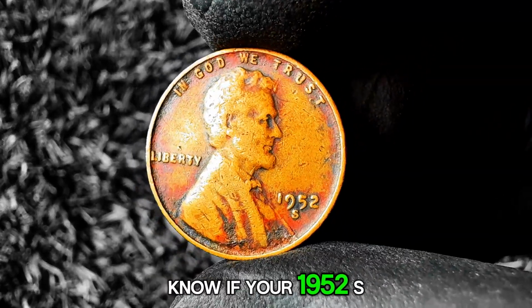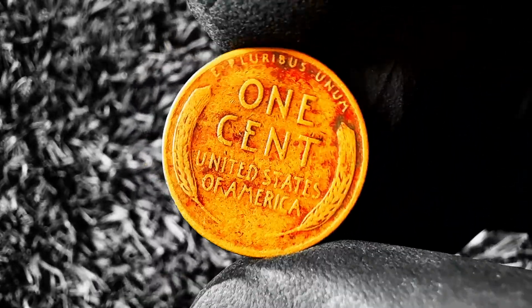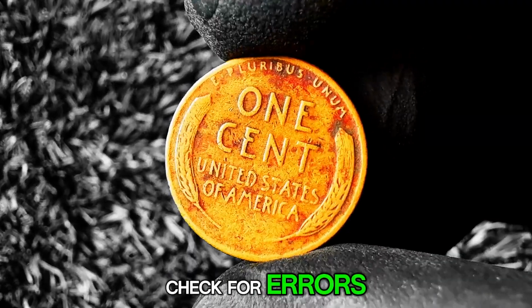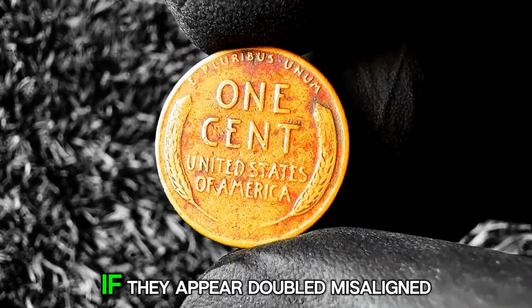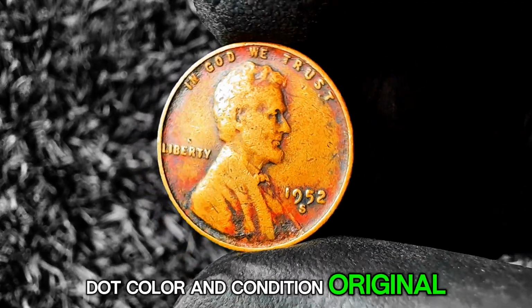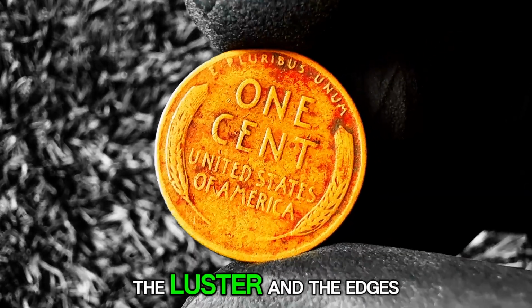So how do you know if your 1952 S penny is the golden ticket? Here's what to look for: mint mark location, check under Lincoln's shoulder. If there's a tiny S mark, you've got a San Francisco mint penny. That's step 1. Check for errors, look closely at the letters Liberty and In God We Trust. If they appear doubled, misaligned, or oddly spaced, that's a red flag, and a good one. Color and condition, original red color pennies with little to no wear are far more valuable. Use a magnifying glass and look at the shine, the luster, and the edges.